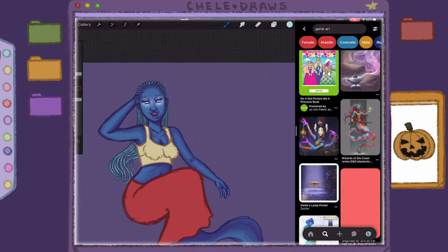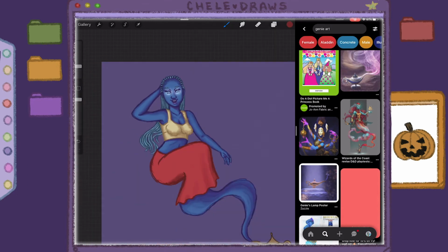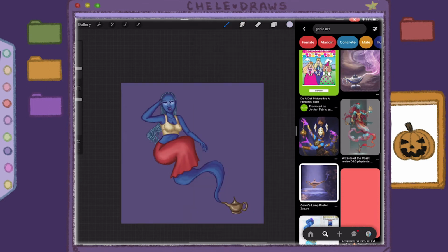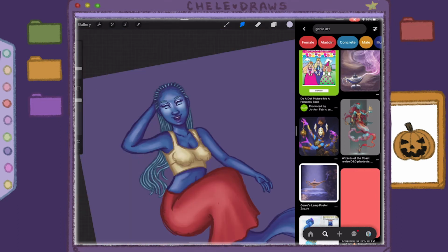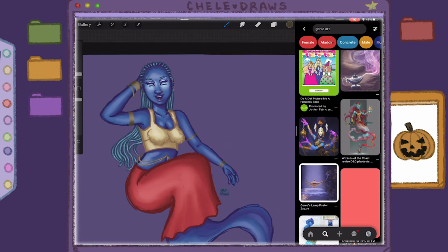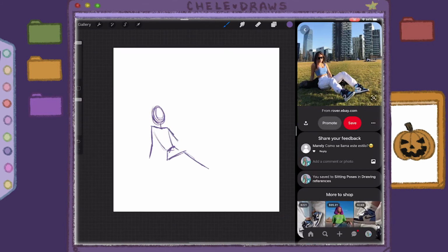I wanted her outfit to be more genie-like. When I was looking at reference for genies, they have more revealing outfits, so I gave her that. And then at the end, I added a lot of jewelry to her, because genies have a lot of jewelry that I also saw in the reference photos, and I wanted the jewelry to match the pot, or is it called the lamp that they come out of? I can't remember what it's called. Is it a teapot? Something like that. I wanted to match the color of that, and so yeah, I did that.